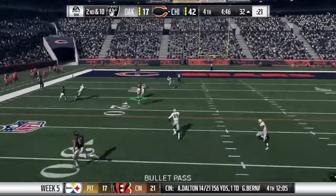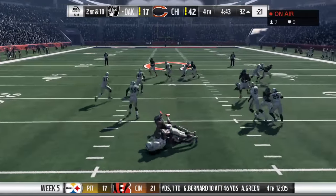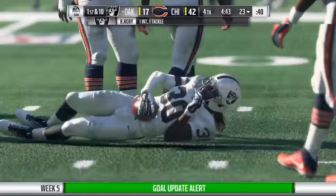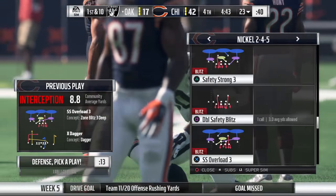Detroit! Now he'll look to throw here on second and 10. And he's going to get this one to the 23-yard line. Their passing game has been spectacular this afternoon.